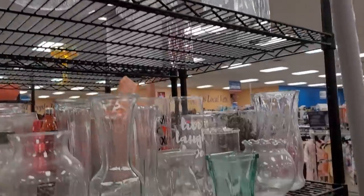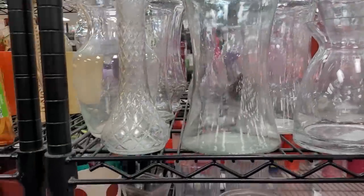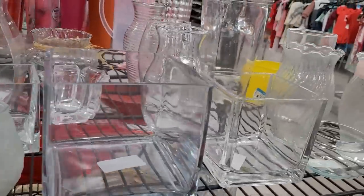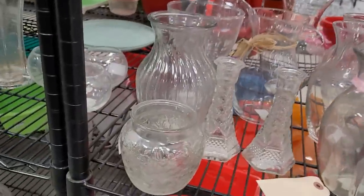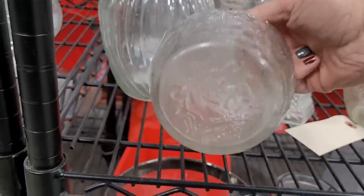Let's finish this last section of all clear pieces. It would be fantastic if you were doing an event and needed vases. There's so many here. Nothing is jumping out at me. These are vintage.